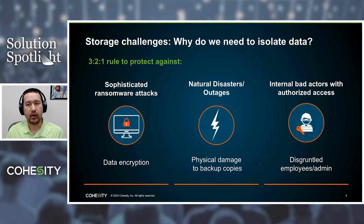And then, why do we need to isolate data? To follow the 3-2-1 rule. Obviously the first one on the left is top of mind, right? Every 11 seconds an organization's hit, but you still need to plan for the other outages that can happen in your environment. Obviously natural disasters or other types of outages, physical damage to backup copies, as well as maybe some bad actors, a disgruntled employee or rogue code. That happened to me when I was an admin, where someone wrote code and started deleting data and the recovery process was very long and arduous.